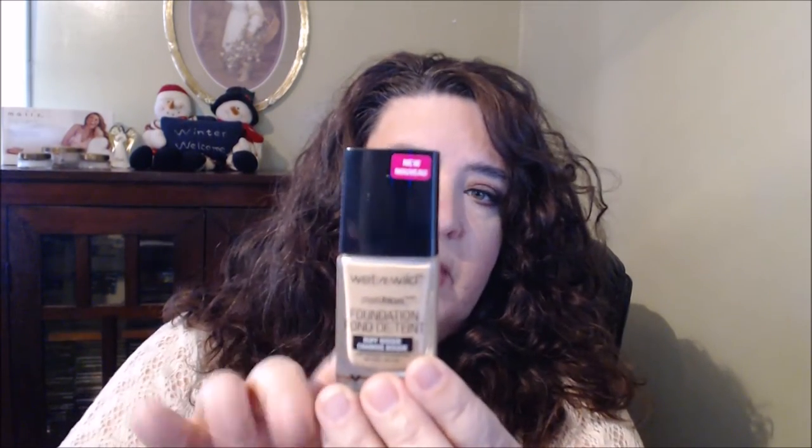Everybody's been talking about it. I didn't see the concealer. I did see the setting powder. I didn't pick that up, but I will be picking it up. I'm going to try it out. I wanted to try the foundation most of all. Mine's in Buff Bisque, which is actually what I have on right now. It did match my skin perfectly. I was quite happy because I wasn't sure how well it was going to work out.